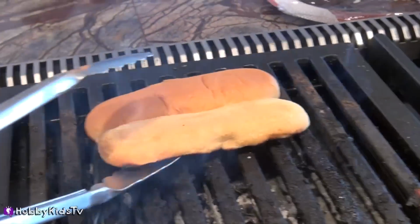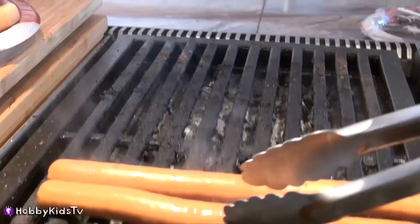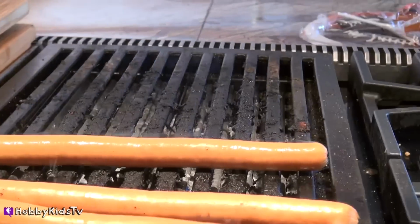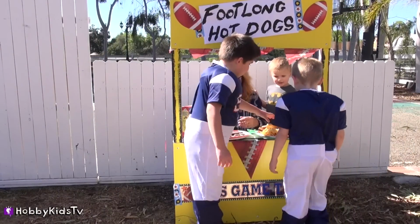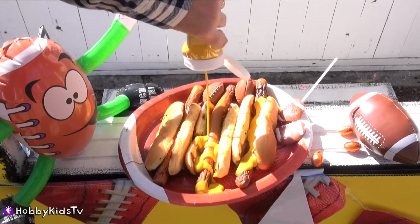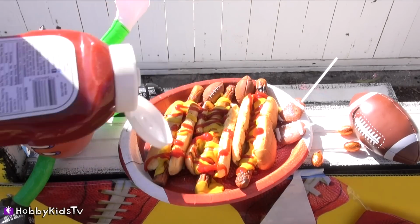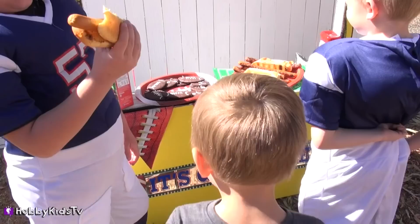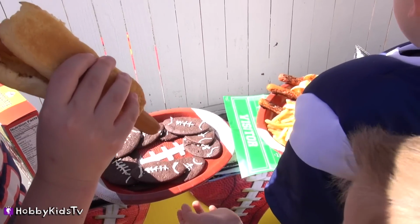Hot dog! Hot off the grill. Come and get your hot dogs. Foot long hot dogs. Come and get them. Get your hot dogs. A little bit of mustard. A little bit of ketchup. That's a touchdown hot dog right there. They're so humongous. They don't call it a footlong for nothing, Hobby Pig.